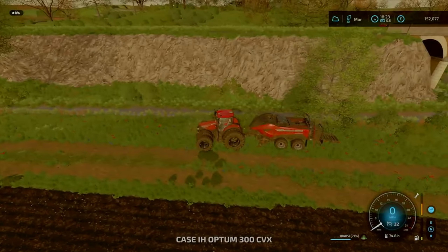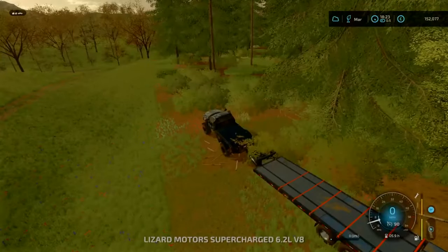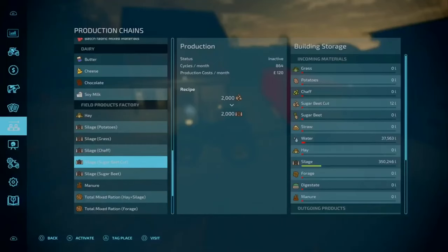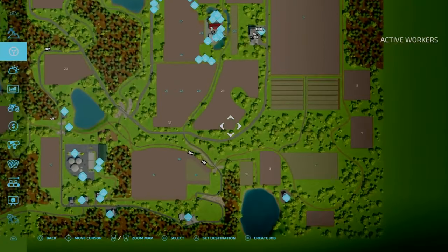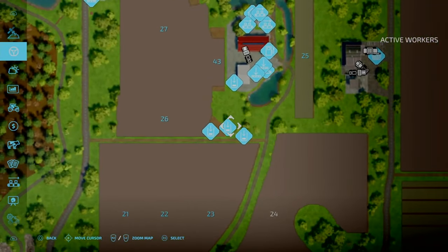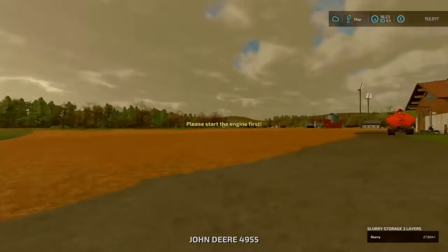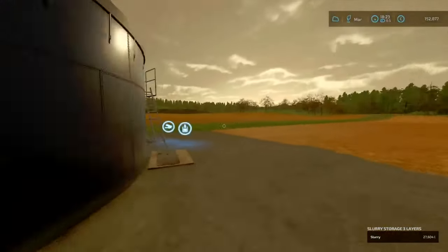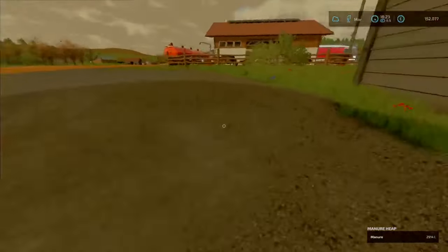Actually, can we go towards it? No, let's just go to it. Got so much stuff in that. There we go. So yeah, storage free there. It holds 500,000 litres. Nice little access way. Still access around here. Yes, pretty tight.